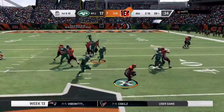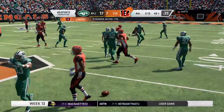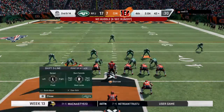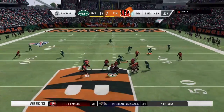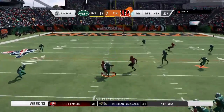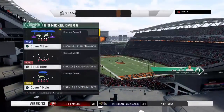On the run, it's Mixon. No dice this go-around. He's hit behind the line and taken down. That's going to go as a loss of 4, and it'll be 2nd down. 2nd and 14. Down under 2 minutes to go in this football game.